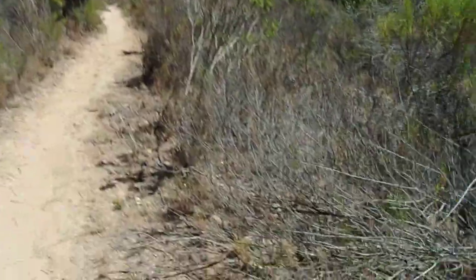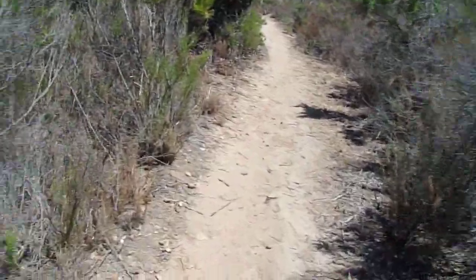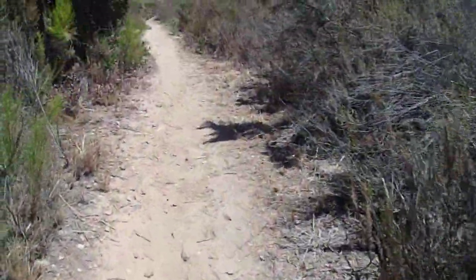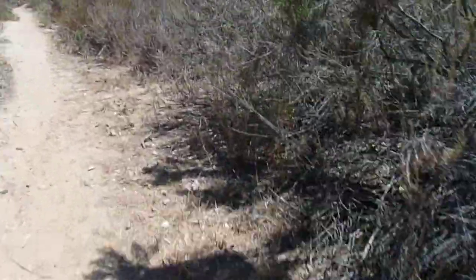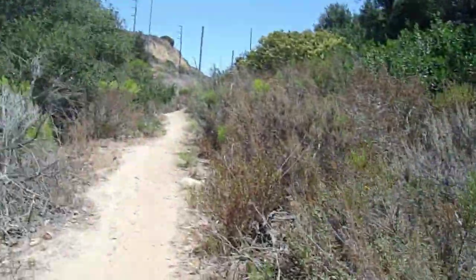Balboa Avenue is just above this berm here. Ooh. Never can get those on camera, those orange-throated whiptails. I think that's what that was. Didn't get to see it for very long.